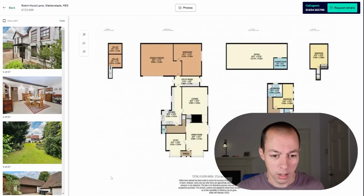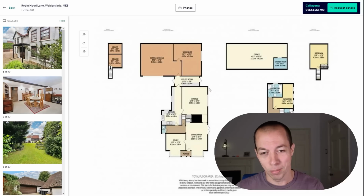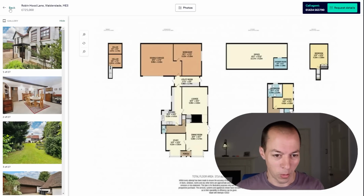If we take this one here, you think, oh, this is going to be a good floor plan, but it's been uploaded in the incorrect resolution, so you can barely read what the dimensions are. So I've got some better examples later on, but that's just a quick example there.